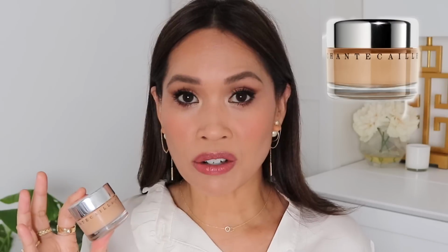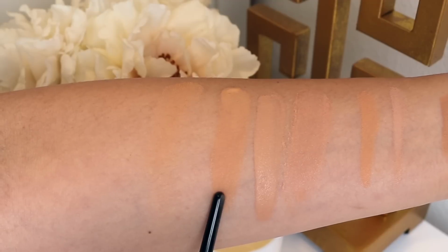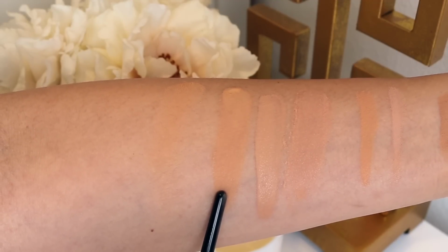So for a daily foundation that I think does a really great job of just making my skin look brighter, healthier, like I've gotten enough rest, this is beautiful and never looks like I'm wearing makeup. It is the Chantecaille Future Skin Foundation. This one just melds into the skin and I can never use too much of it. It's very buildable, but it still never really shows that I'm wearing foundation. So this is a beautiful formula, but this shade is really special as well in terms of that brightening effect on my skin.